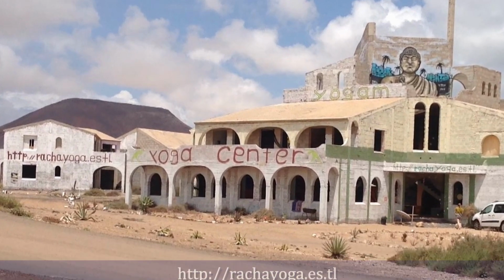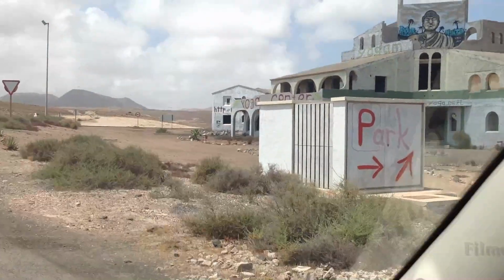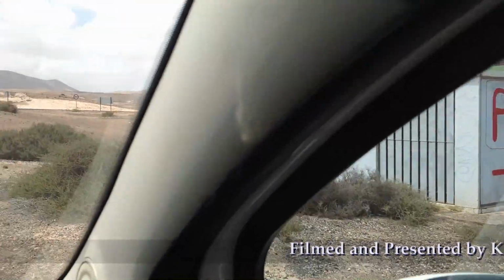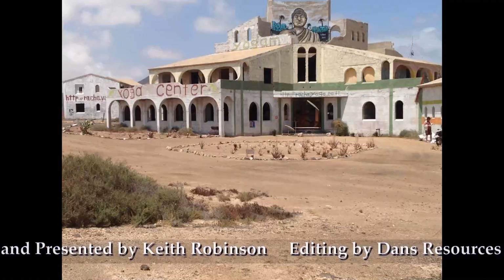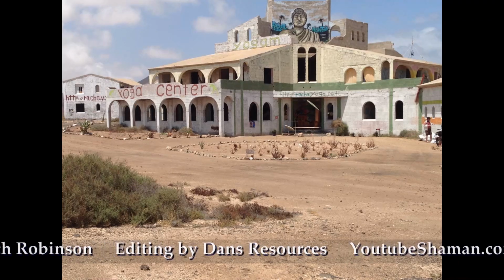And that's the end of our wonderful experiences in Fuerteventura. Literally life-changing, just to have the experience of being somewhere so incredibly dry, because I live in one of the wettest parts of the world.